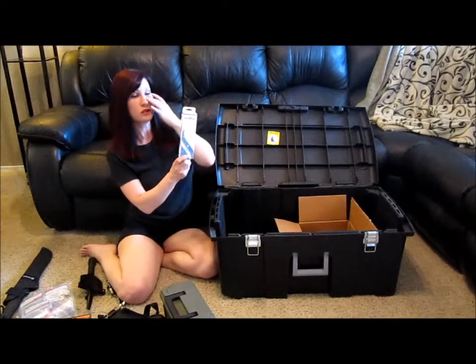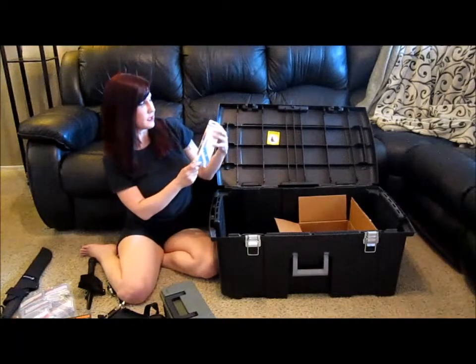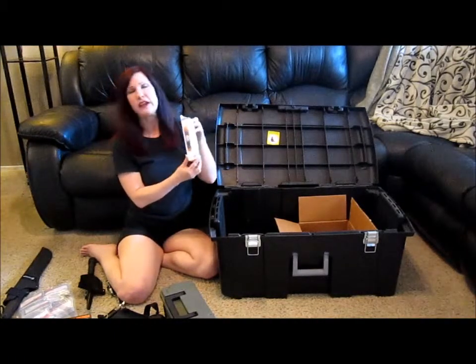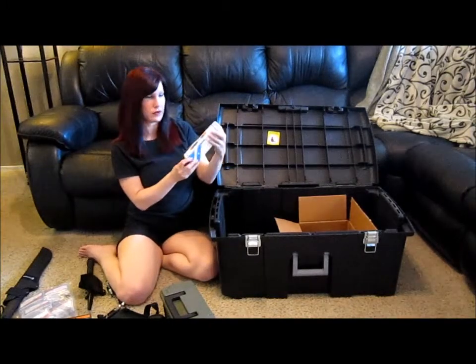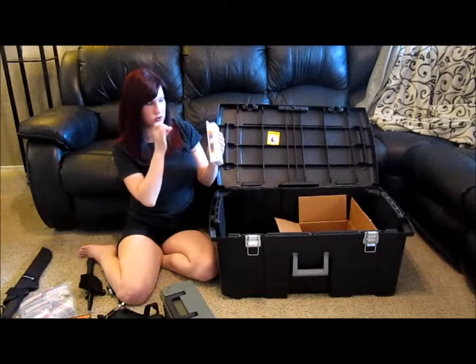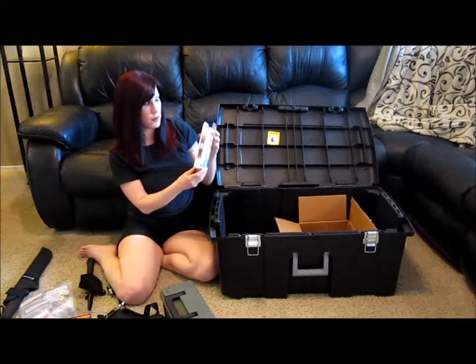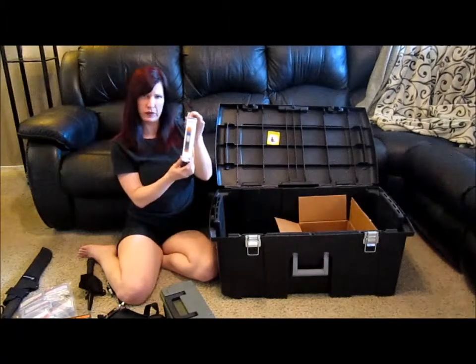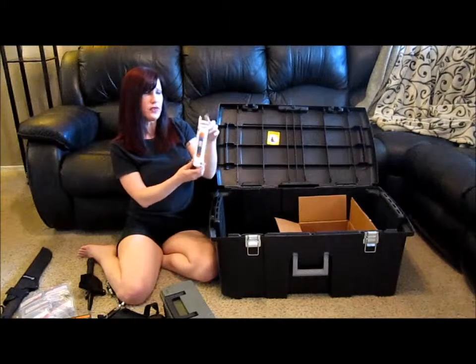Now, what it is, is a personal water filtration straw. And how this works is you can use it for any natural fresh water source, such as a stream or river. You simply use a straw and it delivers pure filtered water. I don't want to open it because I want to keep it for emergencies, but I think it's a really cool idea.